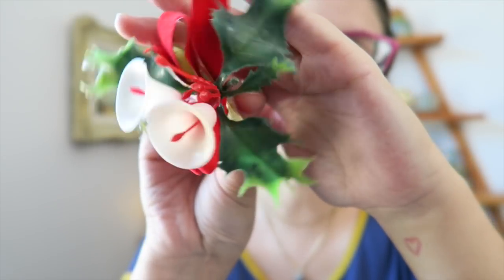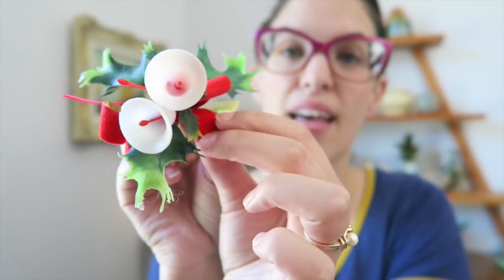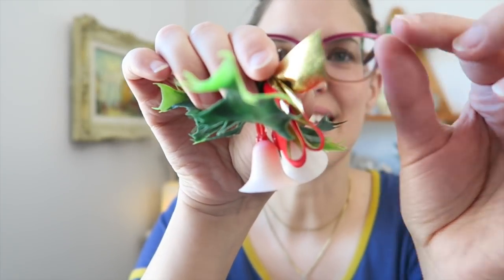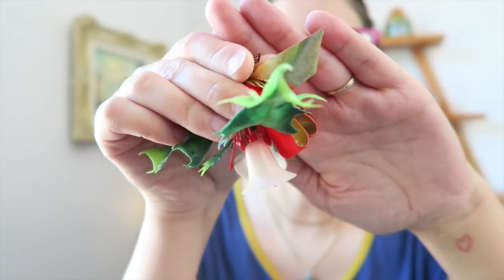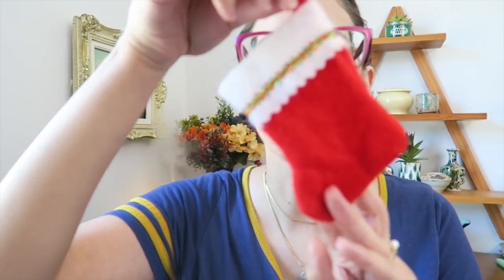Then they had this little pick in there. I thought that would also be good for some Christmas crafting. So the little bells and the little leaves there with this velvety type ribbon. And then the ribbon is backed with this gold plasticky feely type thing. So anyway, I thought that was neat. And then this cute little teeny tiny stocking was in the box as well. I thought I could use that for crafting.